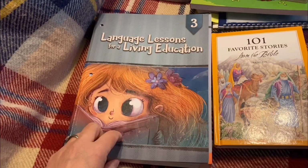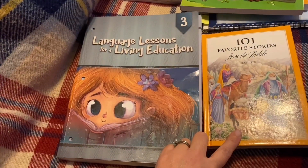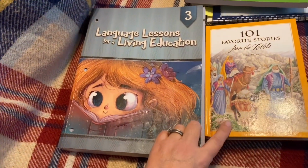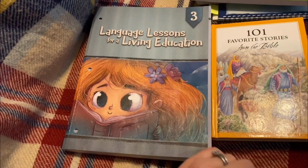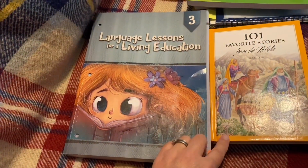We started with Language Lessons for a Living Education 3, and this book here is incorporated into the program, 101 Favorite Stories from the Bible. This is probably my favorite part of the program. I really liked how they incorporated Bible right into the language arts. It was really nice to go through it and read stories.